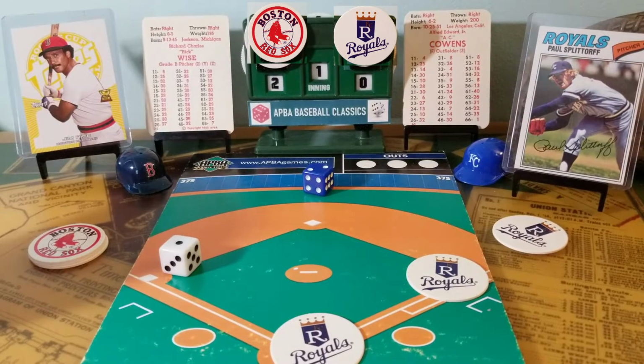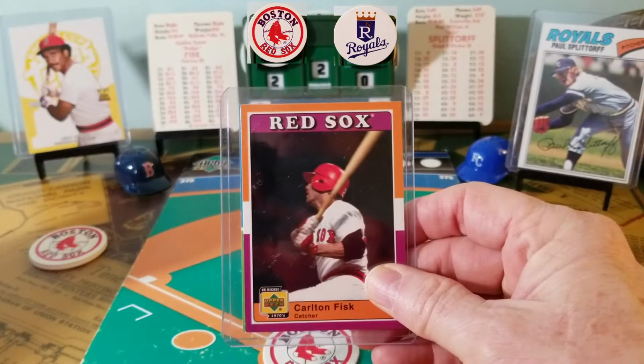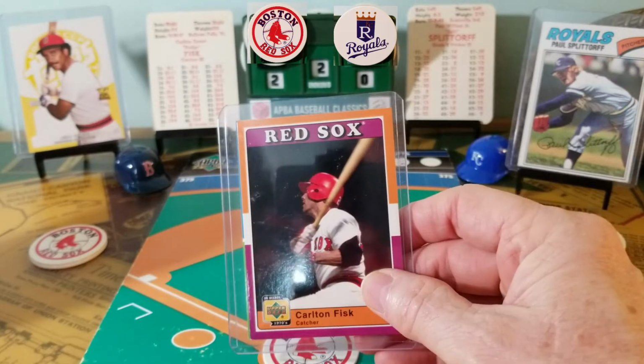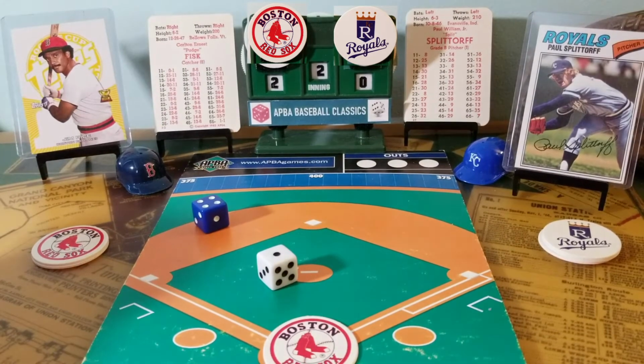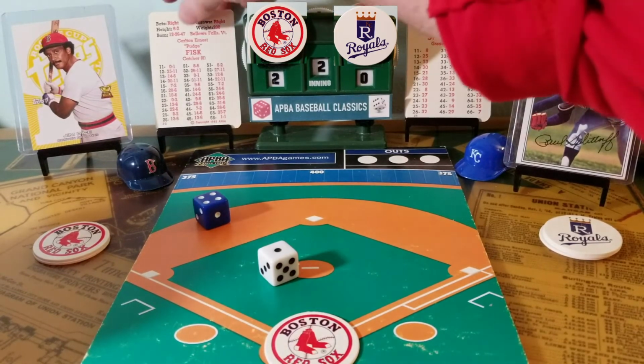Go to the top of the second inning. Boston 2 and Kansas City nothing. Carlton Fisk will lead off the top of the second for the Red Sox. He was the American League's unanimous Rookie of the Year in 1972. Here's a pitch from Paul Splittorff to Carlton Fisk. 41 is a ground ball to Freddie Patek at second base. Throws over to first, 1 down.